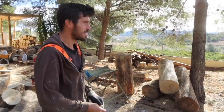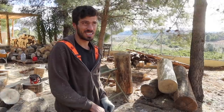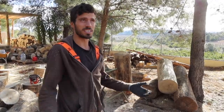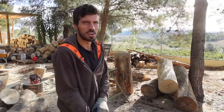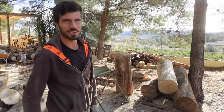So it's raining this morning, then sun and no wind, and now there's wind again. Well, better than in the Netherlands. My mom sent me pictures of snow. I mean, I like snow, but maybe not for this work. All right, let's finish it.